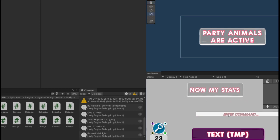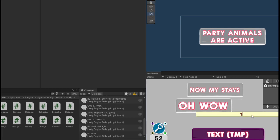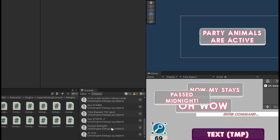But the most important functionality... Oh, wow. I can log things in any order I want. How did it get that? Whoa. What? How did you grab that? Can I grab it? Okay, it can... How did I do that?